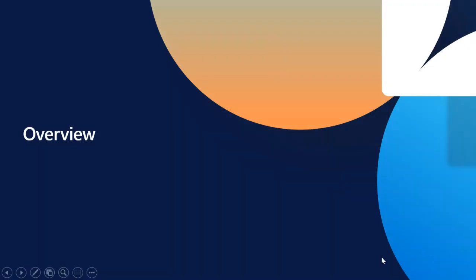So let's start with an overview. We have split the overview into areas within the core application. So that's what we consider Dynamics 365 Supply Chain Management. And then the following slide will be on our add-in services. So let's start with what's in the core application.